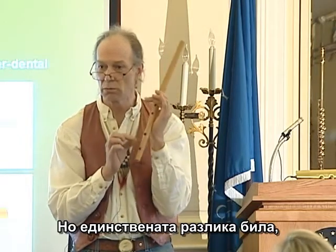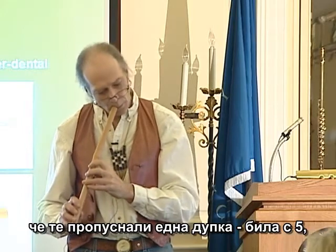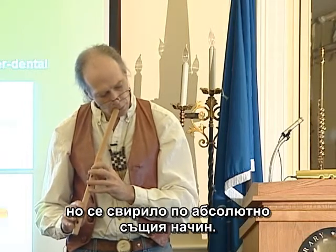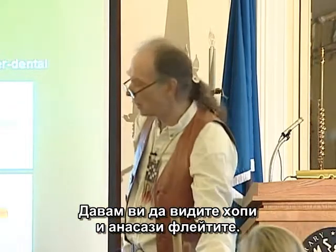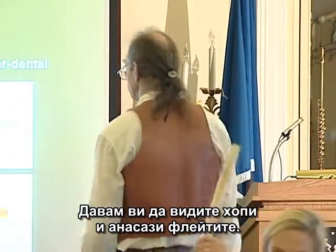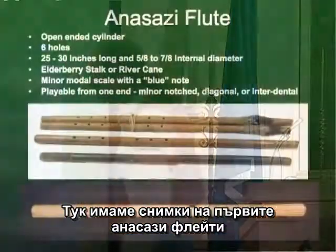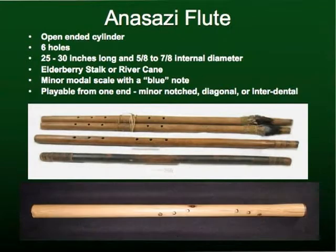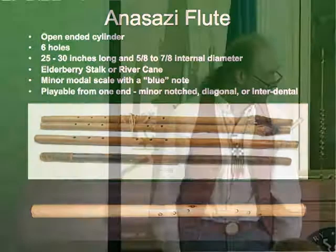skipped one hole. And so it was 5-hole, but it played exactly the same scale. So, anyways, I'll pass the Hopi and the Anasazi around. These are pictures of the first Anasazi-style flutes. These are from the Broken Flute Cave dig.